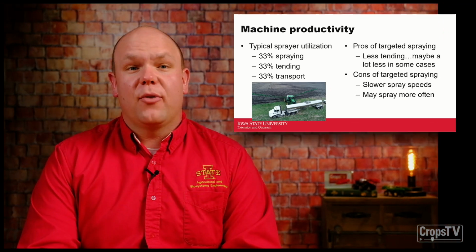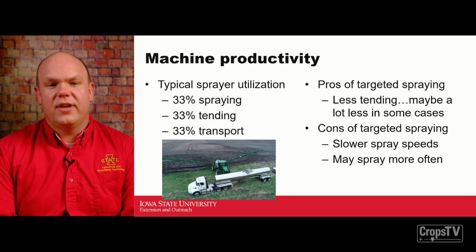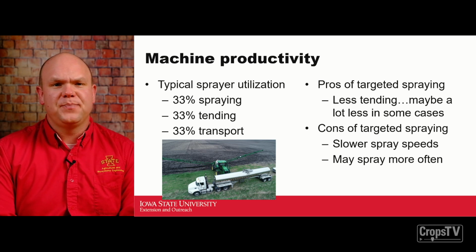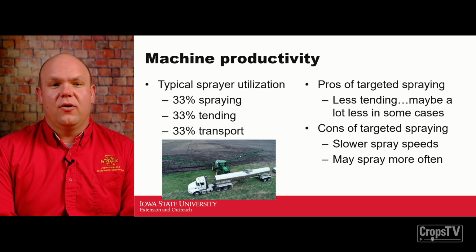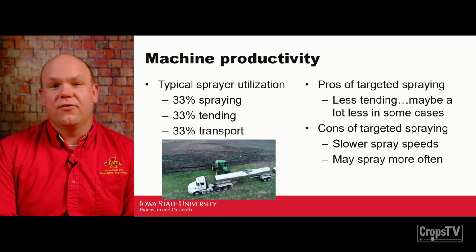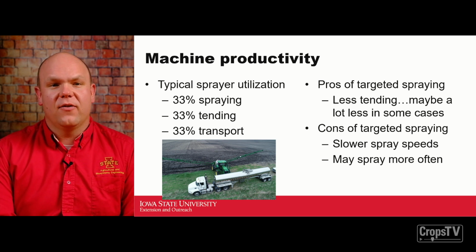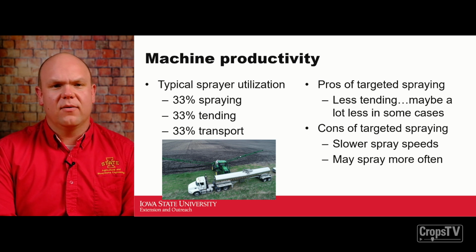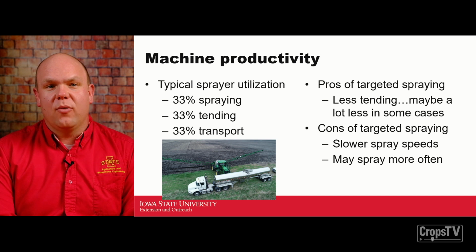So I want to talk about productivity. This is a piece of it. We've mentioned it a couple times, and I think it's worth digging into just a little bit here. It's common knowledge that a typical self-propelled sprayer often spends, we use the rule of thirds, about a third of its time spraying, a third of its time tending, and a third of its time in transport mode, moving from field to field.